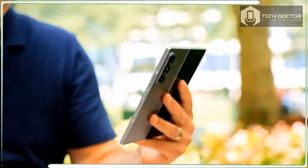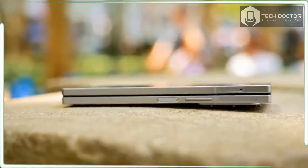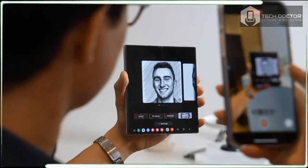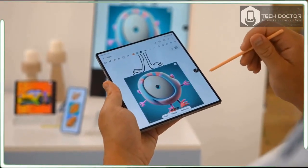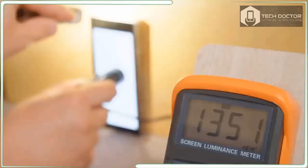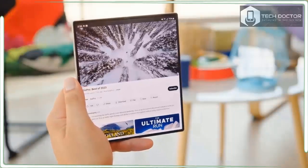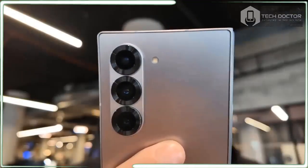The inner 7.6-inch screen is 2160 by 1856 pixels with a thin flat bezel. It's a very bright screen, 2600 nits, with a crease that is less noticeable than on previous tablet foldable phones. Don't get me wrong, you can still feel and see the crease, but Samsung has done solid work reducing the little eyesore so that it's getting closer to being unnoticeable.